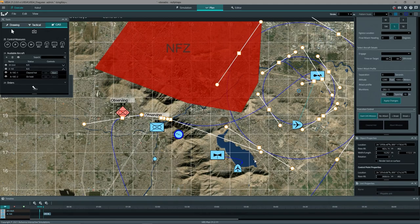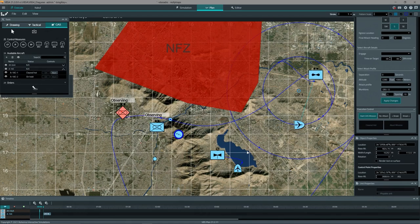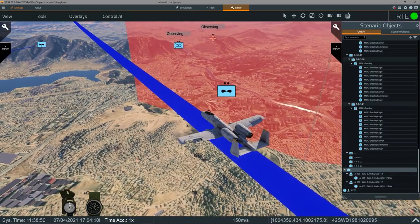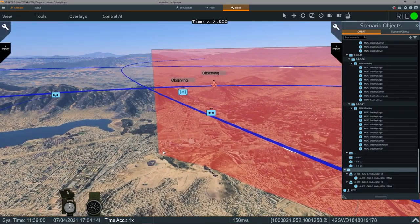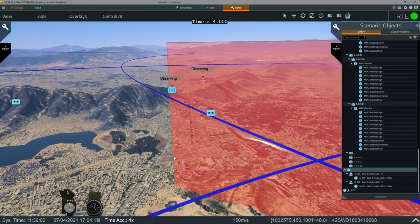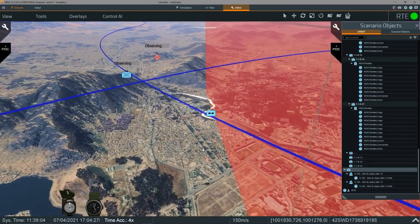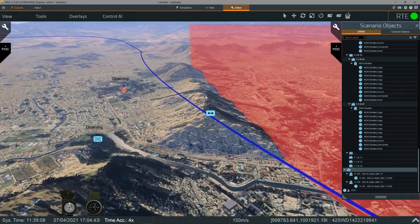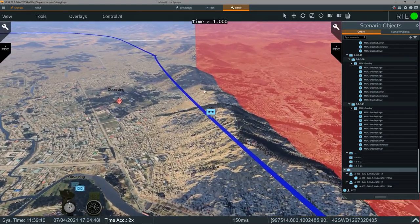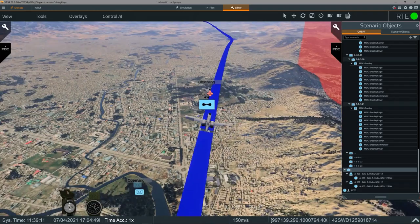So we can actually have precise control over where the aircraft will fly, which is really important for this type of training. So the A10 now is going to move in and it's going to drop a bomb. I'm going to accelerate time a little bit here just to get us over the target as quickly as possible. Time acceleration back to 1 times now.